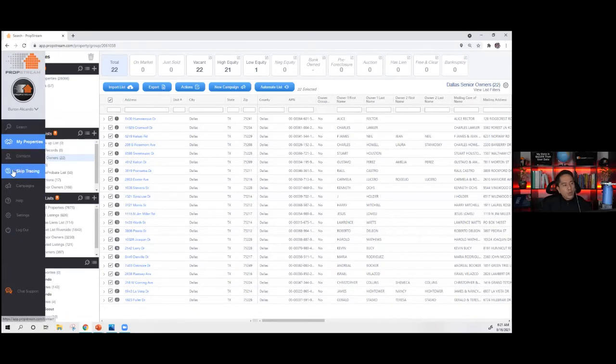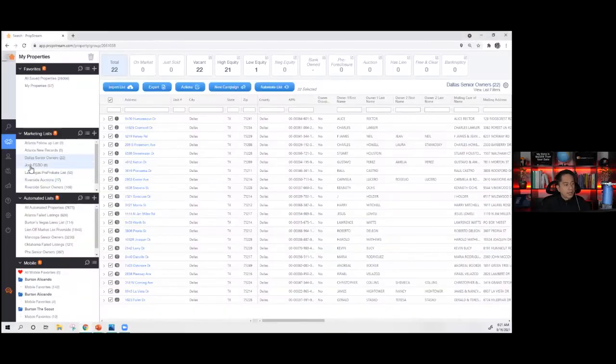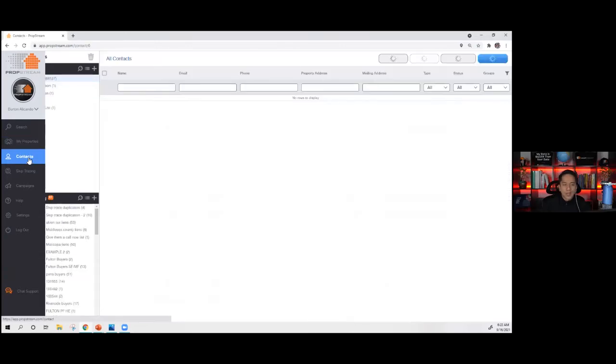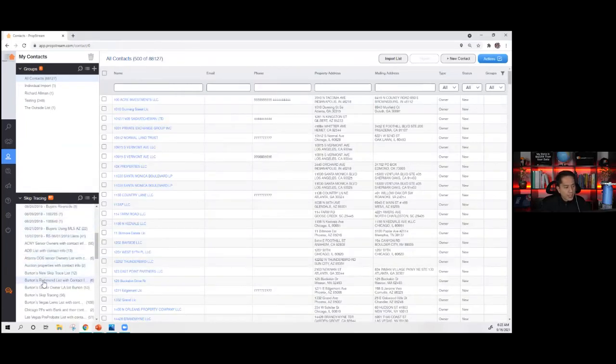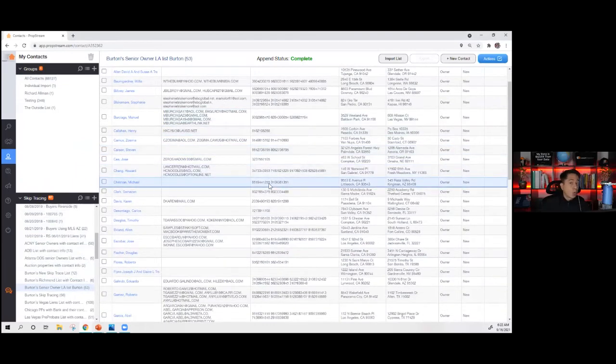That's why we've included skip tracing and marketing. As I mentioned earlier, that's a part 2 and part 3. Not everybody's going to need it. That's why we're not forcing it on you. But if I wanted to, I can take this list of Dallas senior owners, skip trace it, and in about 3 minutes, or actually maybe even sooner than that, I'll be able to go into my contacts page. This is where we send your results. And at the bottom left right over here, I'll be able to see any list I've skip traced and the contact information that was acquired.